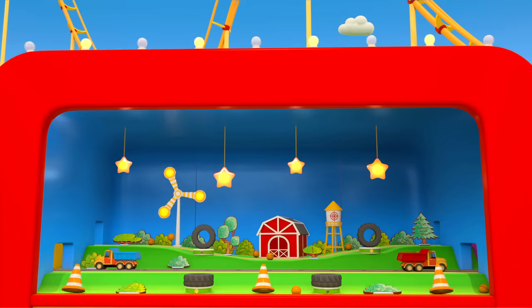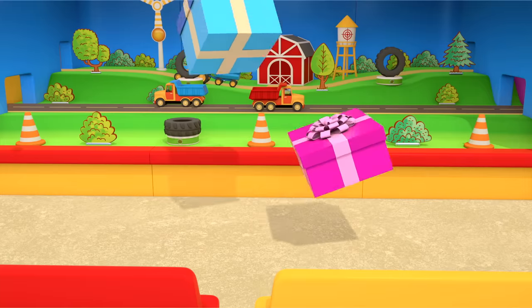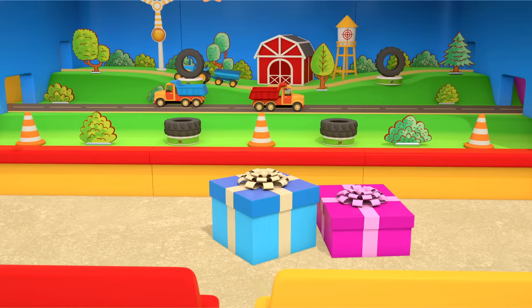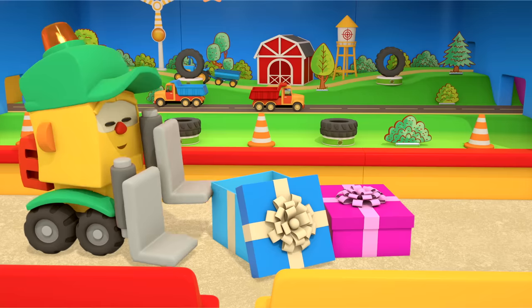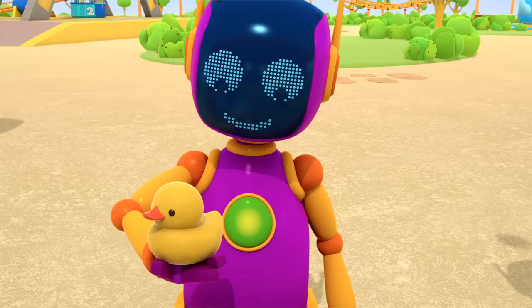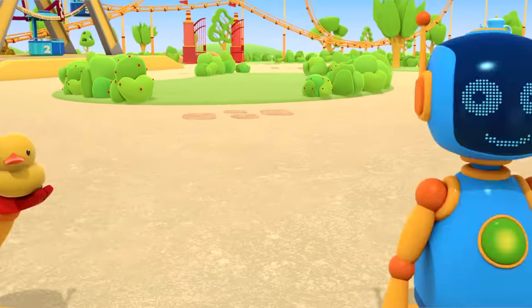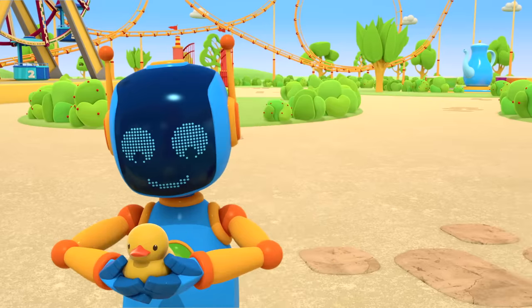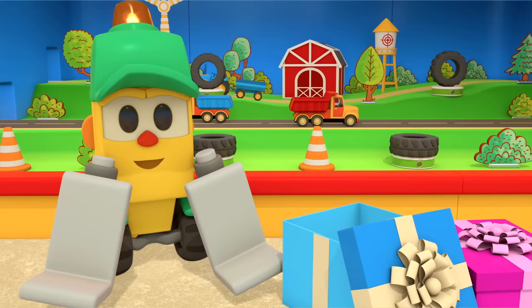Well done, you two. Oh, wow! It looks like you've won some prizes. What have you got, Lifty? A rubber duck. And another. And for the blue robot. A bus for Scoop. There you are.